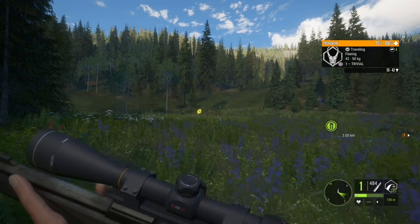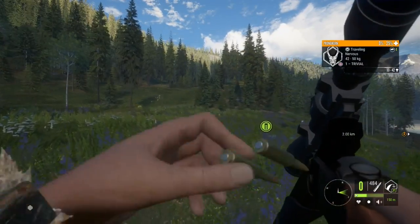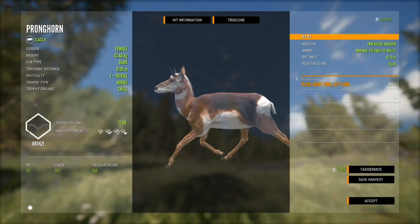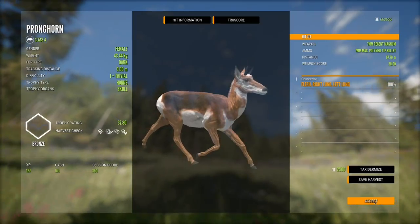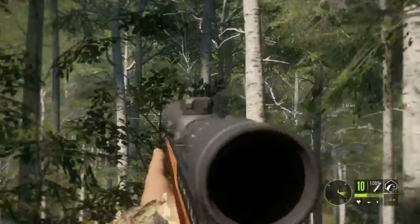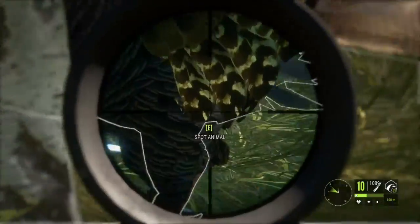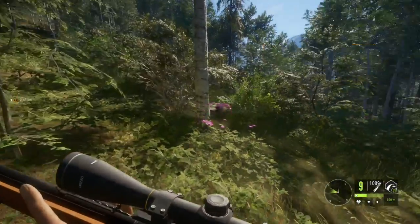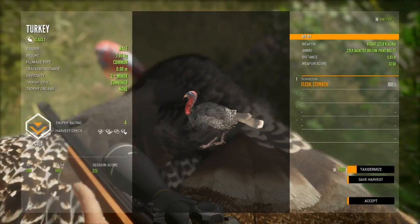Ooh, that's one of those cool looking dark ones. Drop that. Alright, let's check this out. Yep, that's a dark one. That's awesome. I love the fur variation. Holy. There he is. Gosh. What did I just look at? What was that?